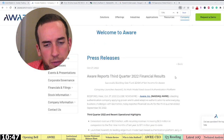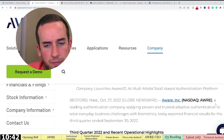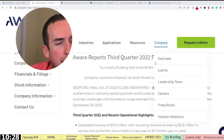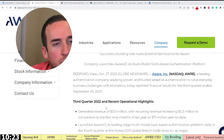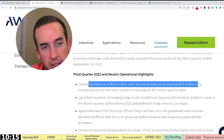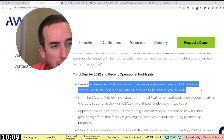I'll blow it up so we can actually read it. A little too much. Here we go. Okay, so AWRE Inc., a leading authentication company, applying proven and trusted adaptive authentication to solve everyday business challenges with biometrics. Today reported financial results for the third quarter ending September 30, 2022. Generated revenue of $3 million, with recurring revenue increasing $300,000 in comparison to the first 9 months of last year to $7.1 million year to date.